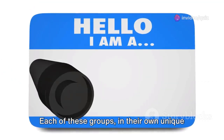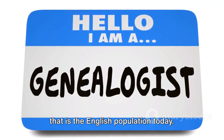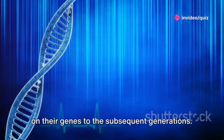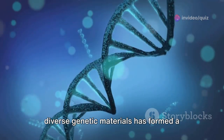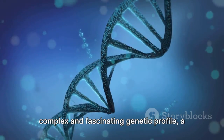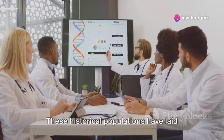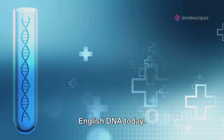Each of these groups, in their own unique way, contributed to the genetic mosaic that is the English population today. They mixed, merged, and mingled, passing on their genes to the subsequent generations. Over centuries, this amalgamation of diverse genetic materials has formed a complex and fascinating genetic profile, a testament to the historical ebb and flow of populations across the British Isles. These historical populations have laid the foundation for what we identify as English DNA today.